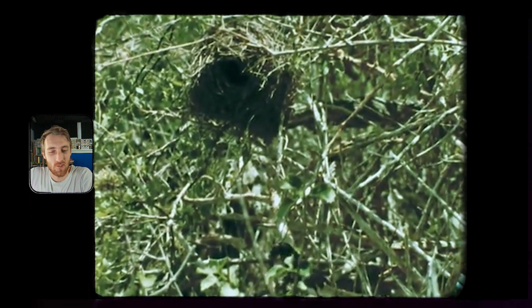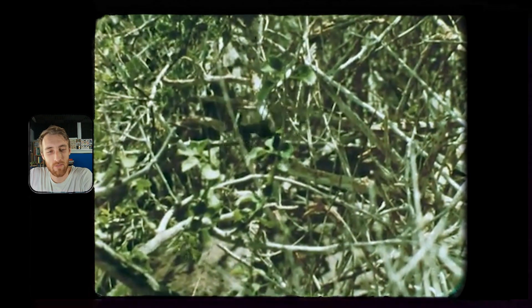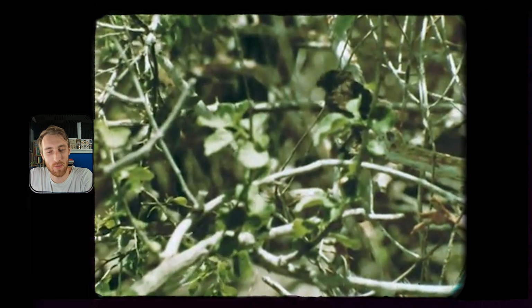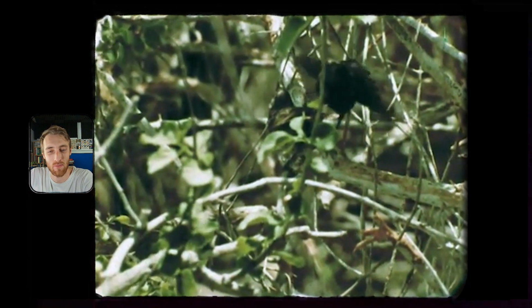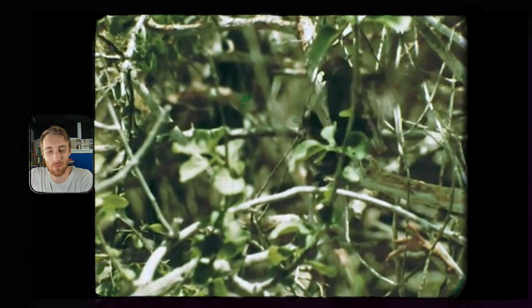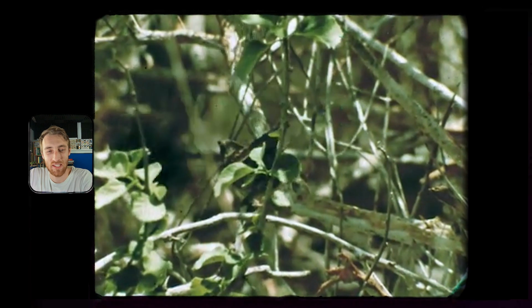Oh wow, we're getting to see some birds reproduce. That's interesting. I never really understood how birds do it, to be honest, and I never expected the male to hover above while flapping its wings as furiously as possible. That is an interesting take. It's like coming in for a landing, you know?